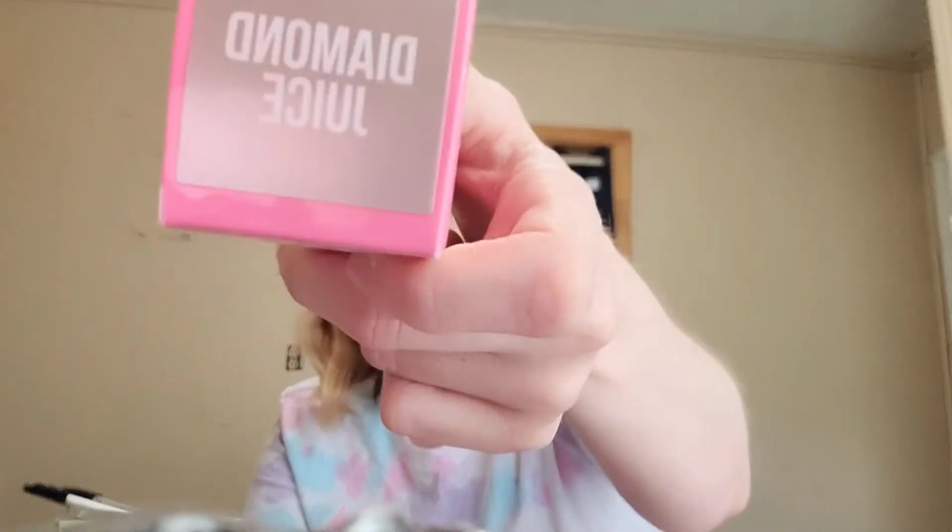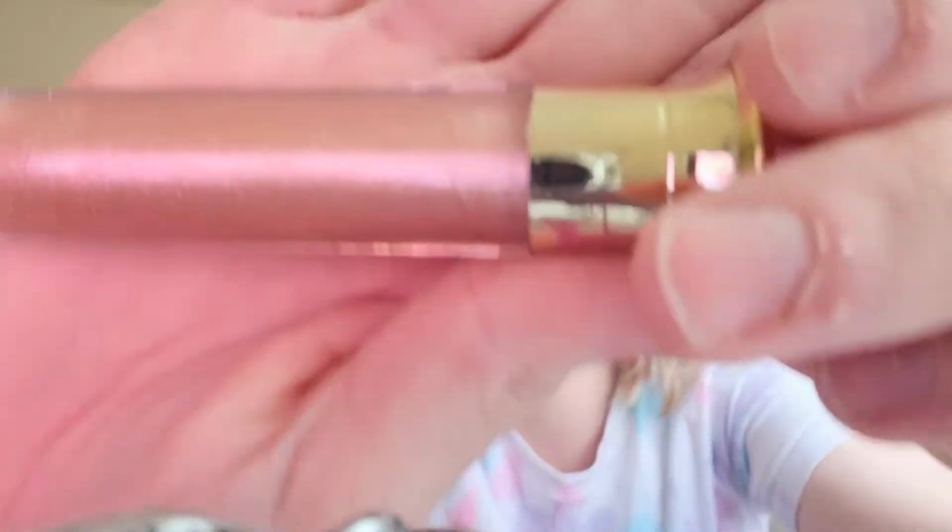Okay, and then I am super excited about this. We got a gloss, and you know how I am with the gloss. I want to be able to wear it, obviously, and the first one I ever got was too much of a foundation color for me, so I couldn't wear it. Then I got Mouthful or Thirst Trap? Mouthful, I think. And it's pretty sparkly. But this time, I got Diamond Juice. And oh my gosh, this one is sparkly.